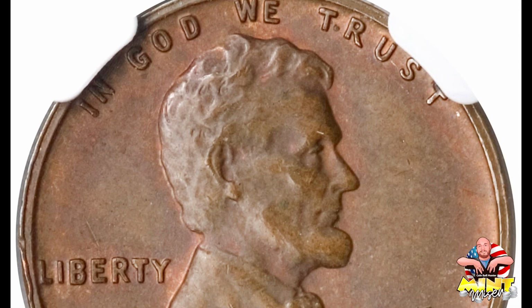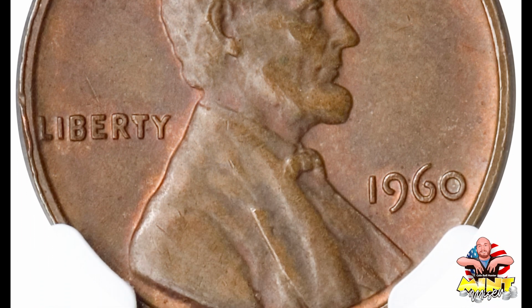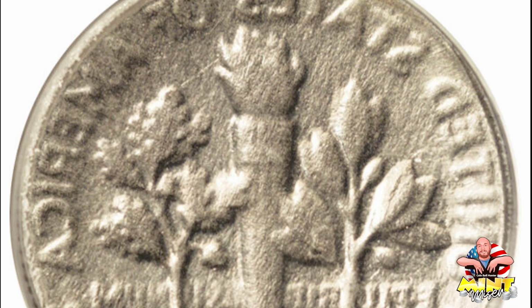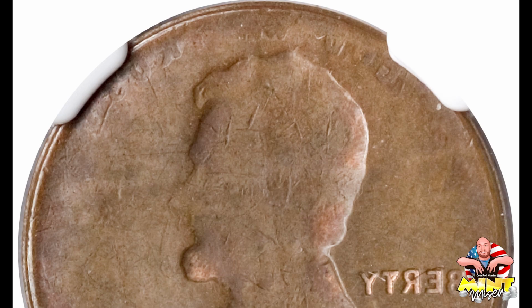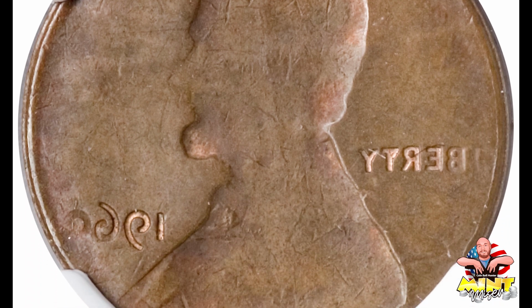You absolutely need to know how to identify this rare type of error. Finding one of these valuable coins is like hitting the lottery, but if you don't know what to look for, you'll never know if one of these coins slips through your fingers. We're going to talk about Brockage errors, how they happen, how to identify them, and how much they're worth.